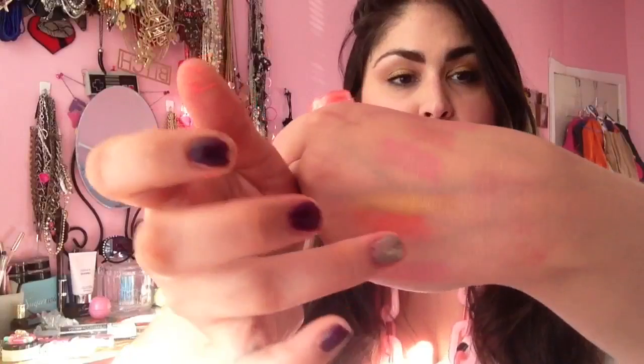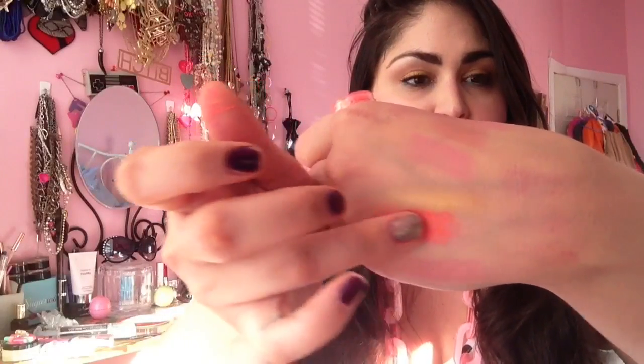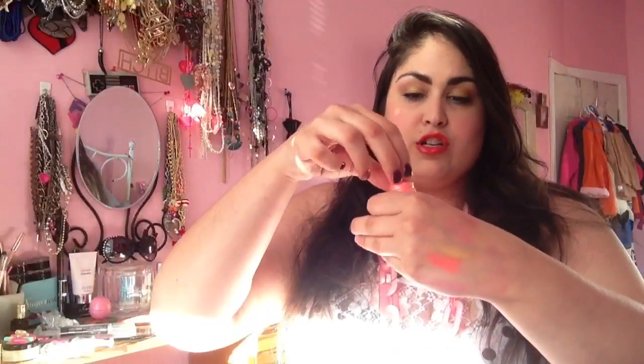Let me actually dip my finger in the pigment. That's just from the cap. So here we go. I've dipped my finger in the pigment and you can see it's extremely matte, it's extremely bright, and you can use a regular brush to apply this, but use a dense brush so that it does not go everywhere.